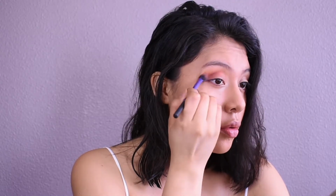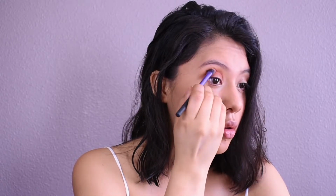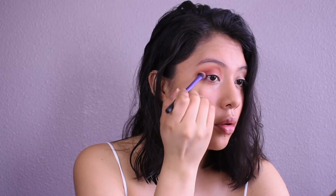Afterwards, using the same palette, I went in with the shade named Jax. This is actually one of my favorite shades in the whole palette. It's like a deep red, and then once you blend it out, it can actually go kind of pink, which was perfect for this look. So with that, I just made sure I really blended it out. That way it doesn't look harsh at all.